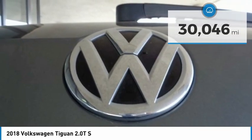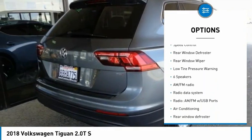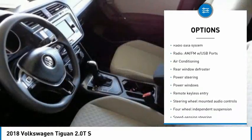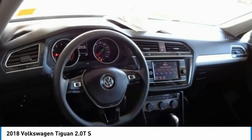Here are some of this vehicle's great options: electronic stability control, alloy wheels, brake assist, traction control, remote keyless entry, four-wheel disc brakes, speed control, rear window defroster, rear window wiper, low tire pressure warning. Come take a test drive today.